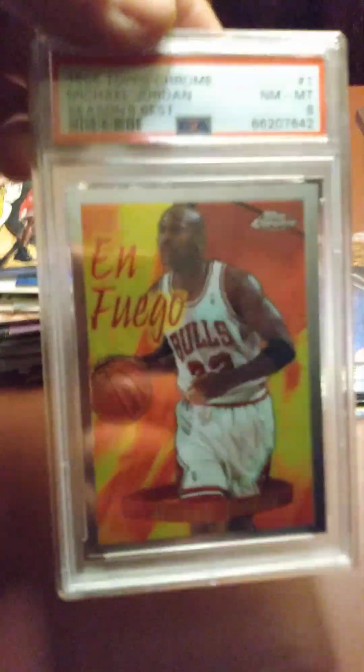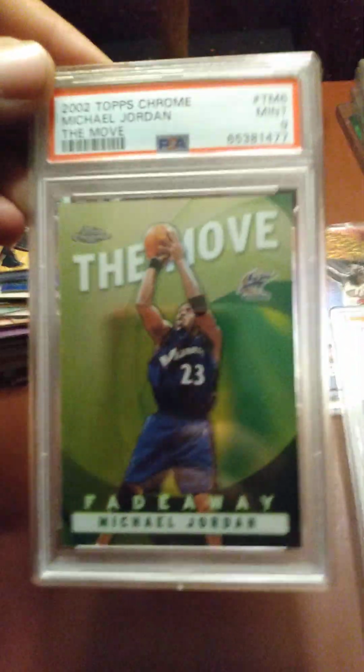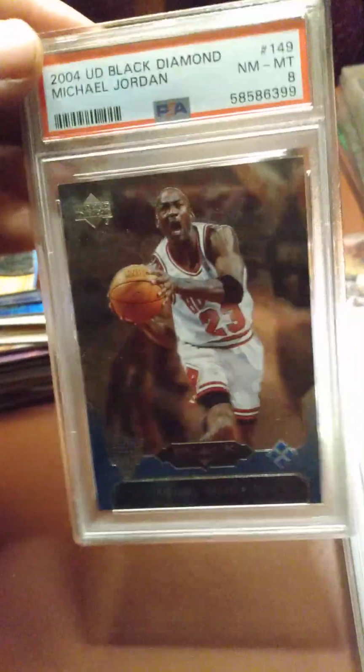Next will be my graded cards. Infugo, Topps Chrome, PSA 8. Double Trouble Gold Medallion, PSA 8. Nuts and Bolts, PSA 9. The Move Fadeaway, PSA 9. Black Diamond, PSA 8, and the Panini Prism.